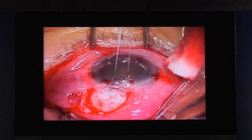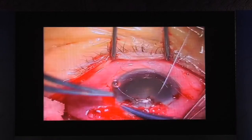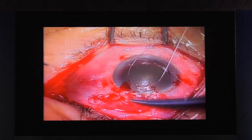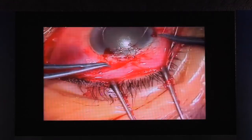And then I do a layered closure, or you can do a combined closure. That's up to you. So I do a layered closure, bringing the tenons forward, and then I do a conjunctival closure. In this case, we were lucky. We had enough mobile conjunctiva to play with. Sometimes if it's truly, truly scarred up, you could consider other procedures like even a limbal incision to kind of relax the conjunctiva, or you could consider doing even a conj autograft should that be required.